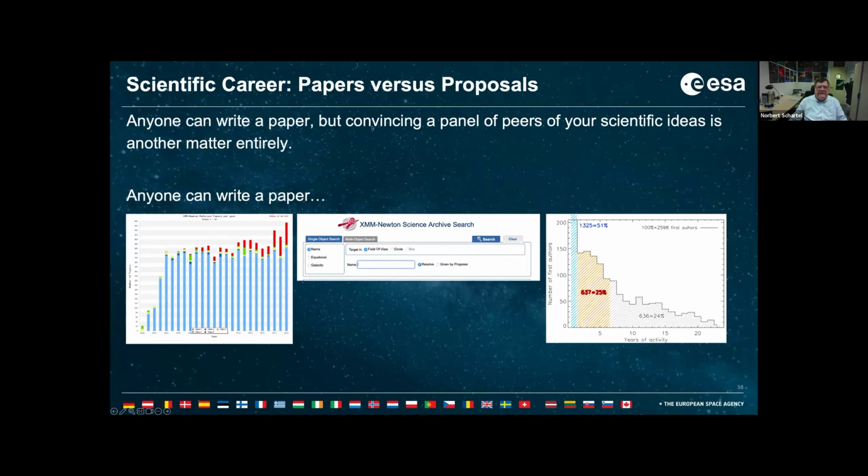Paper versus proposals. This I thought I would comment on. I remember this, but I don't remember who said it: anyone can write a paper, but convincing a panel of peers of your scientific idea is another matter entirely. And if you look in the archive, you have an enormous amount of observations. Even if they are published, there are many aspects you can write a paper on. But the problem is people must become active, must propose new science.